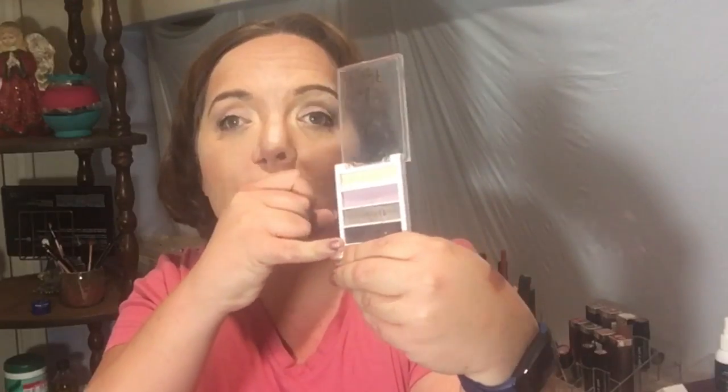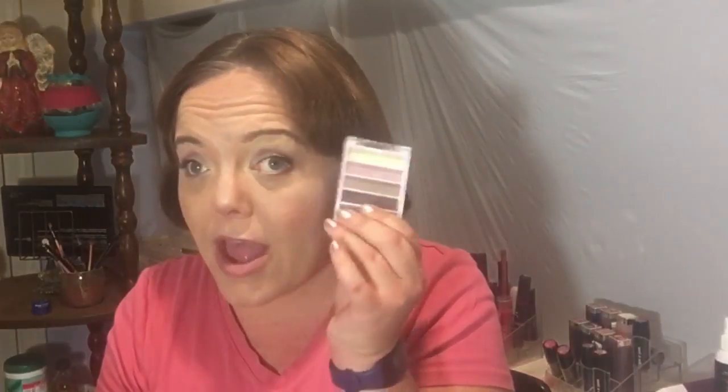But this one here is in Happy Hour. It's what I have on my lids right now. Looks like that right there. Now, I didn't use this bottom shade. The one gripe I have about this is that bottom shade does have shimmer to it, and I don't like shimmer in my defining shade. So I did not use that shade, but all the other three I did.